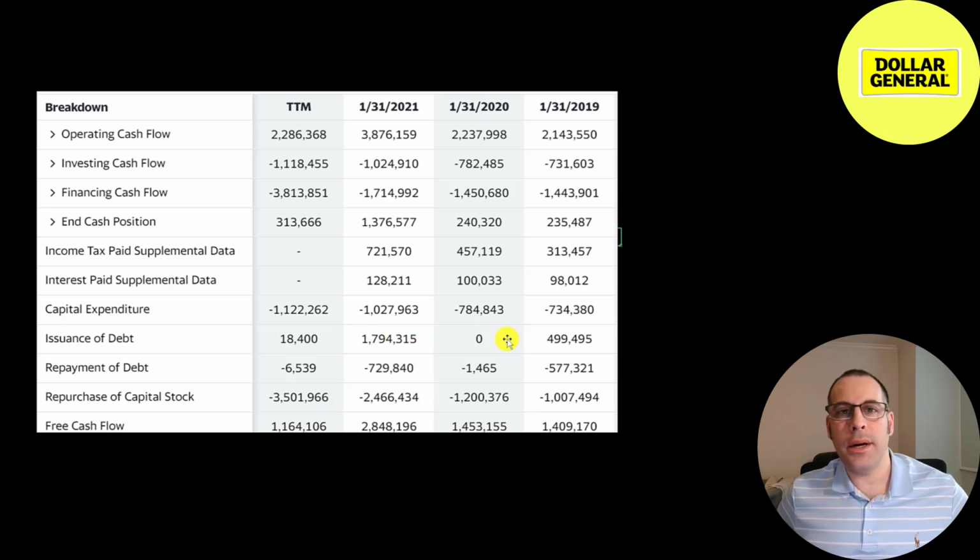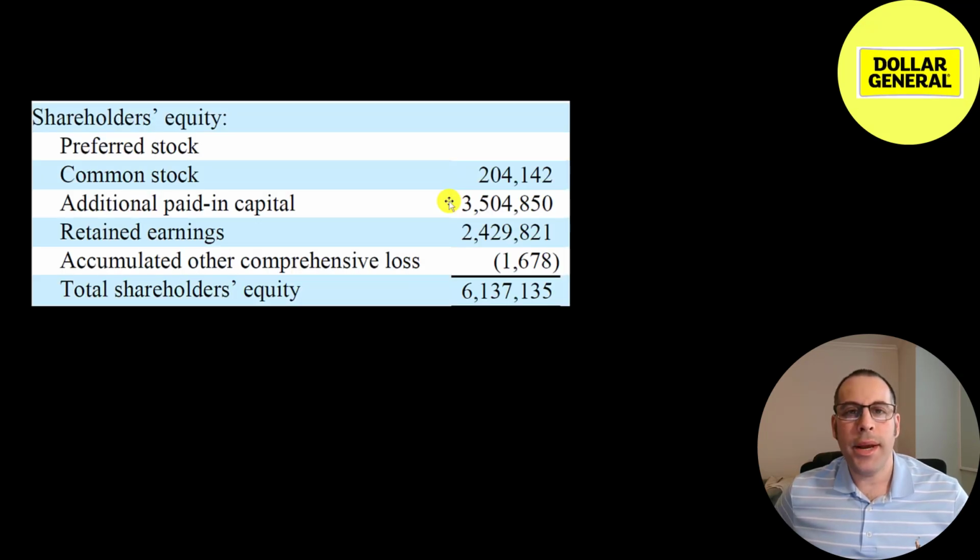They did add about $1 billion of debt in 2021. But like I said earlier, I wouldn't worry about debt because they can easily afford the interest on the debt. They raised $3.5 billion from selling their business, and they profited $2.4 billion from running their business. Retained earnings is a sum of all your prior net incomes.